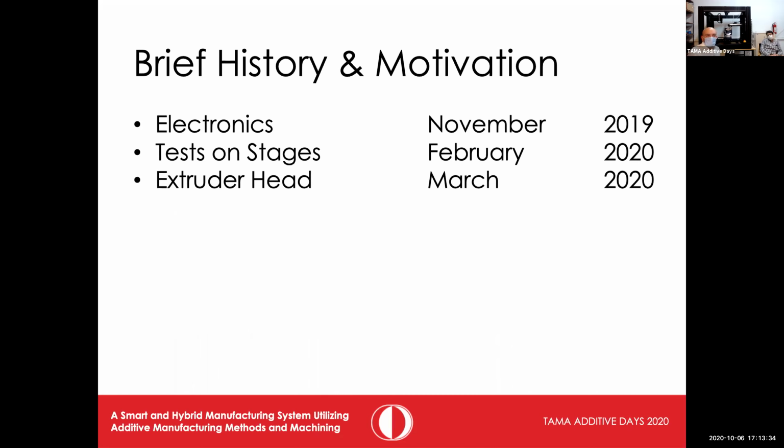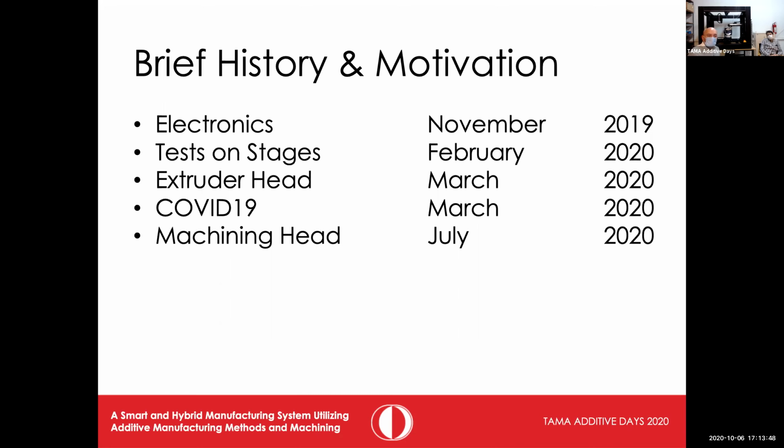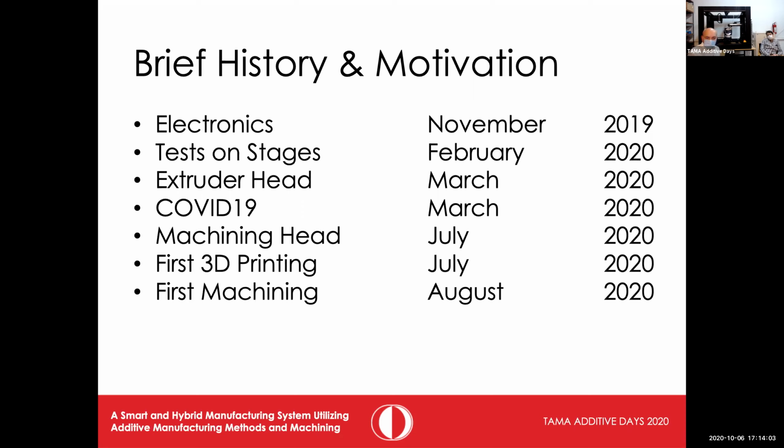Then we got the extruder heads working around March of 2020, this year. Unfortunately we had this pandemic, and we had a kind of break, maybe for about 3 to 4 months. Then we started working on the project again, and we had the machining heads running around July. Then we had our first printing test in summer, our first machining test, and lastly we made some improvements and updates last month.